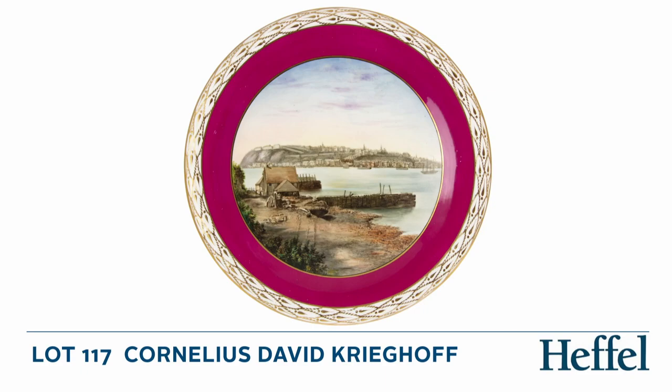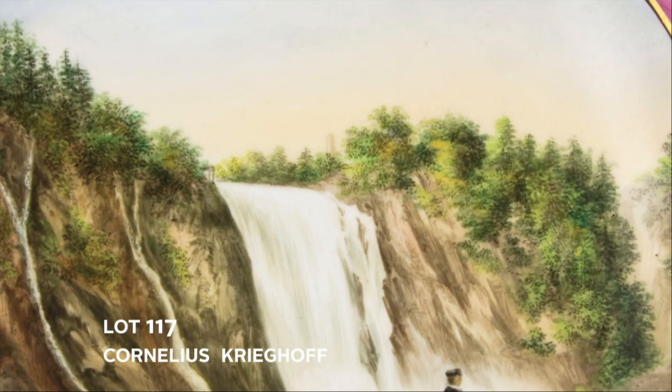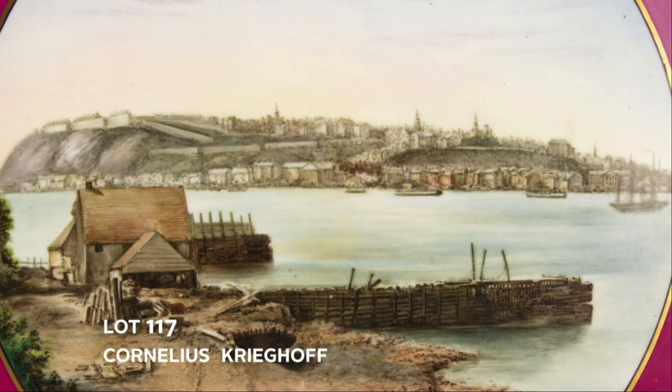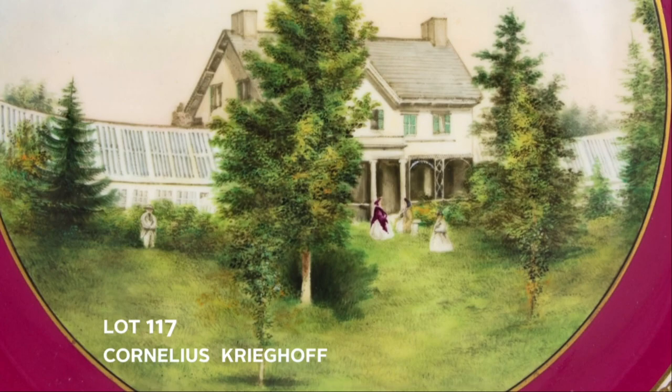Ladies and gentlemen, lot 117, the Cornelius Craigoff, and I'm sure this will be the only time in the history of Heffel we can sell 20 Craigoffs all in one lot. And another important note is this is the first time these Craigoffs were last seen in the marketplace in 1904, well over 100 years ago. So we might have to wait another 100 years after tonight to see them come back to the market. And we have order interest in this lot.